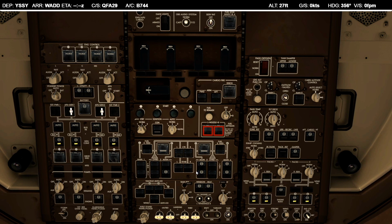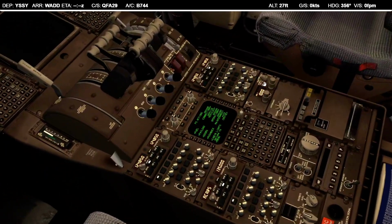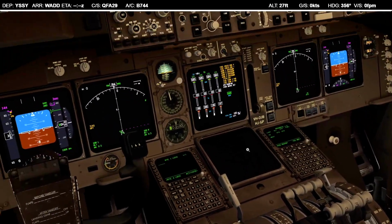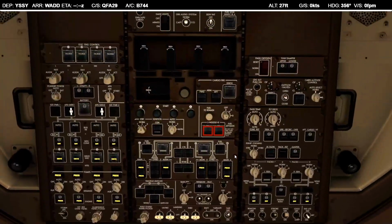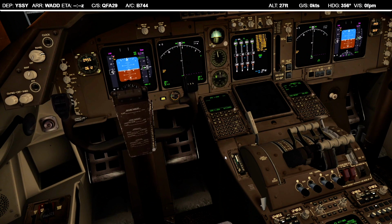Fuel pumps. Beacons. Hydraulics. That's all looking good. And standby. Seatbelts off. Okay, I think that's it. Shutdown checklist. Hydraulic panel is set. Fuel pumps are off. Flaps are up. Parking brake is set. Fuel control switches are cut off. And weather radar is off. Parking checklist completed.